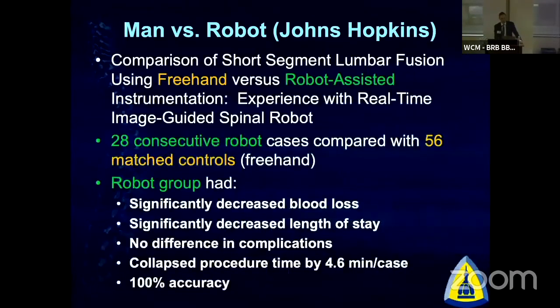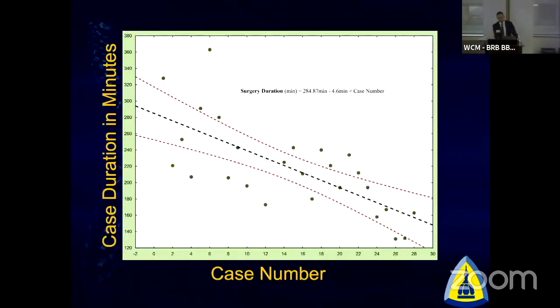We've done some similar work at Hopkins looking at the results so far and have had good accuracy in 28 patients, 100% accuracy, reduced blood loss, decreased hospital stay. It did not show that the complication rates were different, but we're able to collapse the OR time in a learning curve fashion. And in talking with Nick Theodore, I haven't done enough of these cases yet, but he feels that it's a 20-case learning curve where you can really decrease your operative time over conventional means.